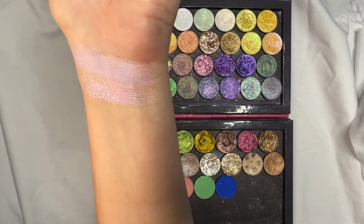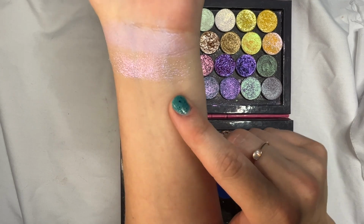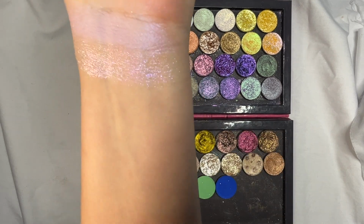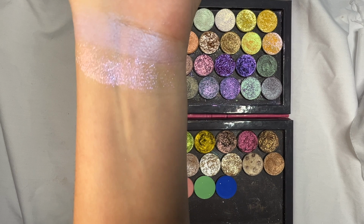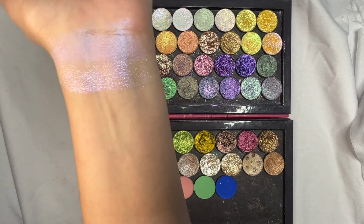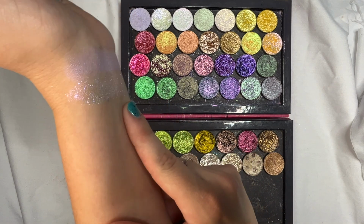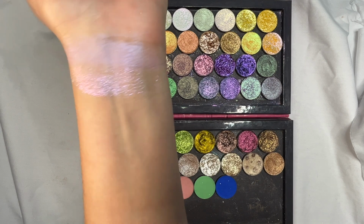This one does have a shift on it, so it kind of goes from a purple to a pink to an orangey gold. I'm not sure if I'm going to be able to capture those shifts for you on camera, but again, you can see that it is pretty transparent in the base compared to that first one.